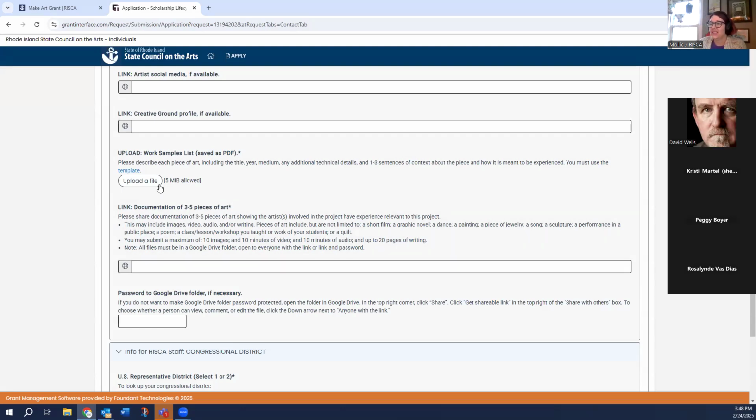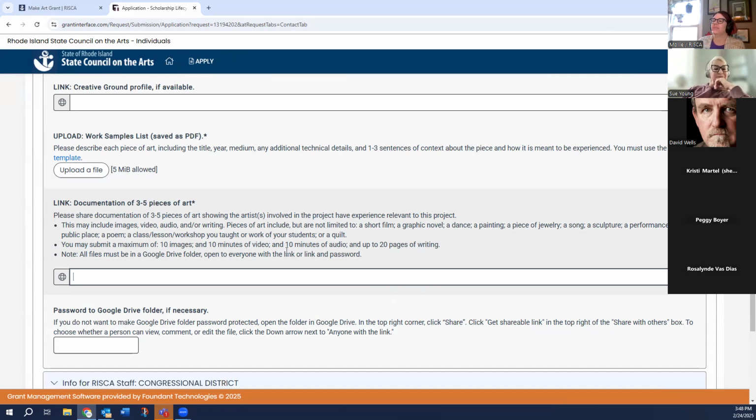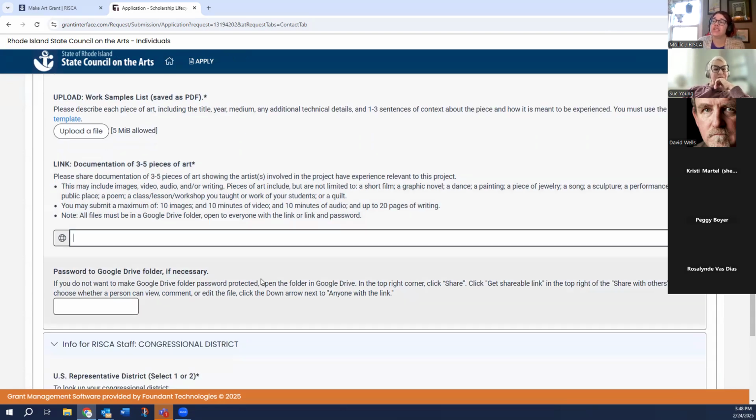Whew. So that's what you'll upload here. And then here, you're gonna share a link that's documentation. Zoom in. I'm not sure I can. There we go. That's as much as I can zoom in. So here we'll have the documentation of 3 to 5 pieces of art. So this can include images, video, audio, and or writing.